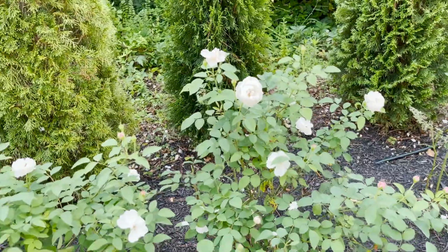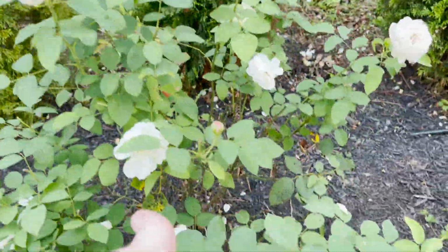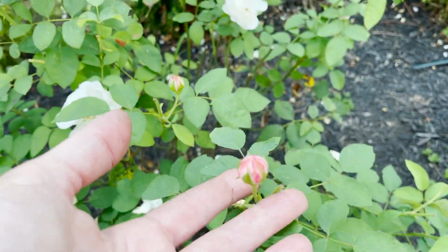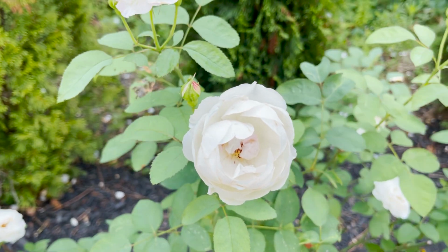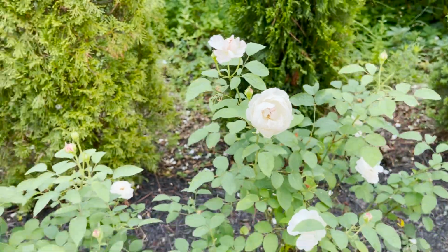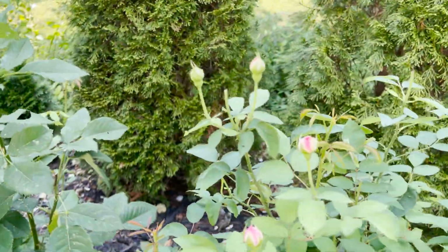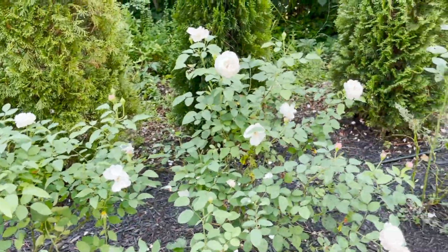This is my Winchester Cathedral, and Winchester, I love these pink little blooms that start out and you think, oh, what kind of pink am I getting? And you end up with this beautiful white cut rose, and it has been very prolific. If you look at all of the blooms that are going to be coming up here this week, this has been a very dependable rose for me.